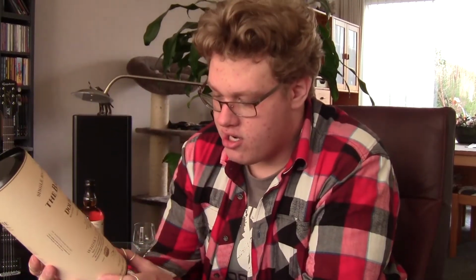Quite an interesting and elegant tube this is. It's wrapped with paper, but it has this texture on it. It's not plain, and the font on the tube is really nice. The name Balvenie and Doublewood and the 12 are printed on it, so you have a little bit of character and depth if you stroke across it.